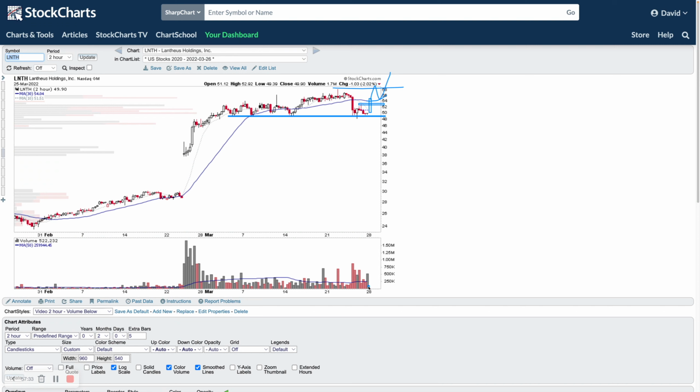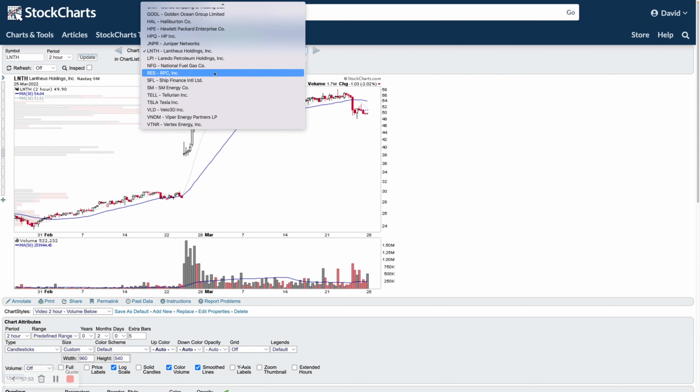But again, if it does start to break up, we want to see some bigger volume or increasing volume as it starts to break up. And then on any kind of pullback, you want to see contracting volume before then breaking out again on the upside. So that's LNTH.